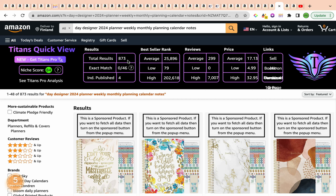Coming to the average bestseller rank, it's sitting at 25,896, which is way below the 300,000, which is good to see as well. The average reviews are 299 and the average price is $17.13. Notice that the average price is slightly higher because of the contents of the interior, and also because the majority of the books that are selling under this keyword are hard covers as well, but that should not stop you.